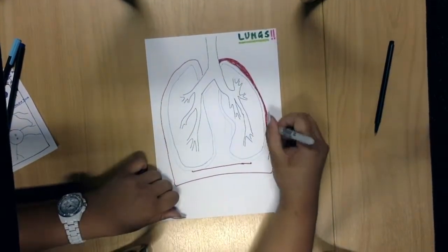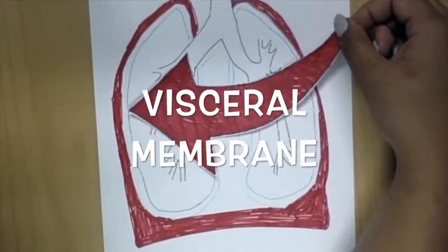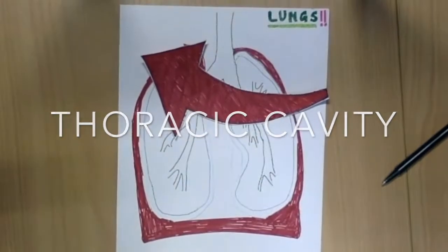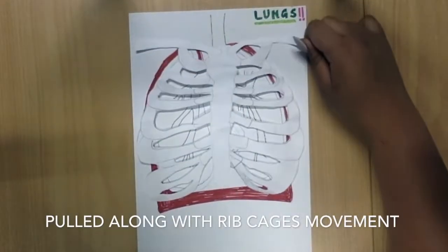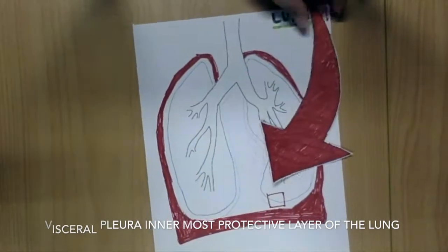The lungs are protected and covered by the pleura, which has two layers, the parietal and the visceral membrane. The parietal is attached to the thoracic cavity, and during respiration, it is pulled along with the ribcage's movements. Visceral pleura is the innermost protective layer of the lungs.